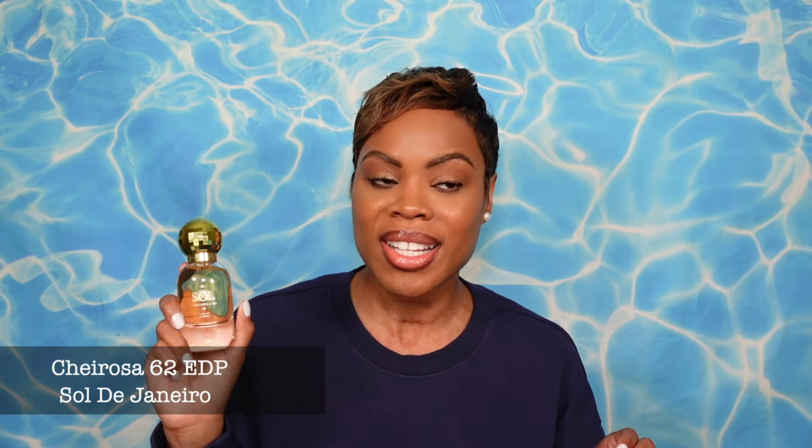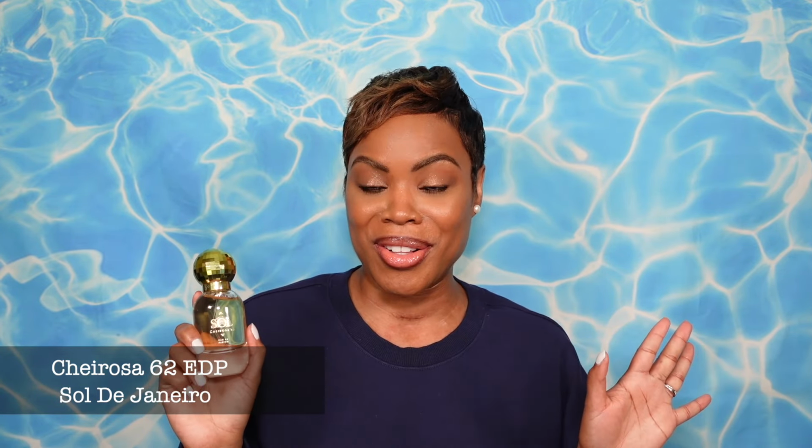Now, staying in the gourmand territory, everybody loves this house for their body mist and whatnot, but in particular to me, this right here is the real star of the show, you all. This is from Sol de Janeiro, and this is their Cheirosa number 62, the Eau de Parfum. Yes. They need to expand all of the body mists. They do smell good, but make them all perfumes. I'm telling you, I'm all over it.